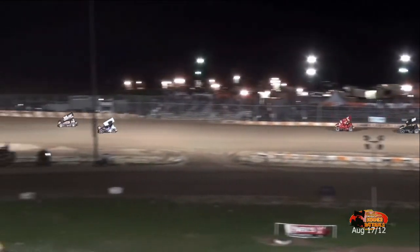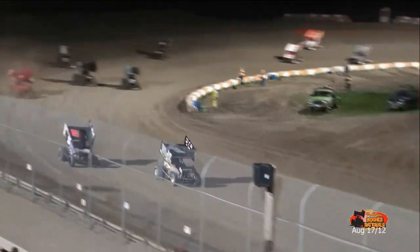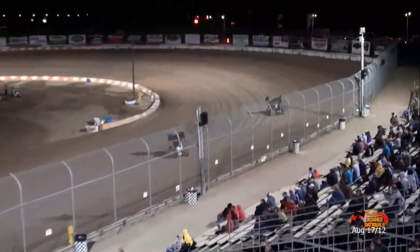Guys, there's a nasty little whoop-de-doo right now in the middle of 1 and 2. That's why Todd Hoddick spun out last time, and these drivers are going to have to serve notice. Good battles on the racetrack.